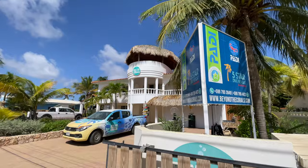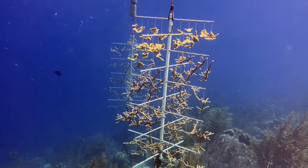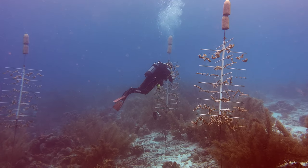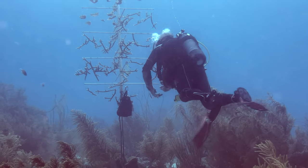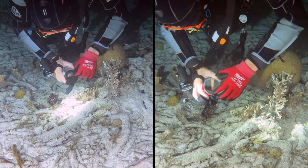The dive center we've been using, beyond the corals, helps maintain several coral restoration areas on the island, but their primary trees and outplantings are located at Bachelor's Beach. They go out weekly to track progress, check health, and provide general maintenance on the structures. Occasionally, they also go out at night to look for predators like bearded fireworms that love to feast on the new coral. These two were carefully placed in a jar for relocation elsewhere on the reef.